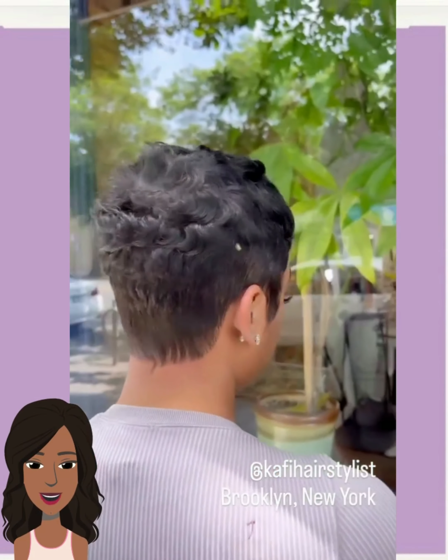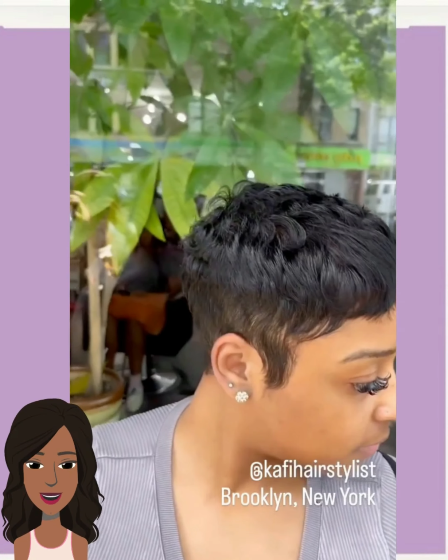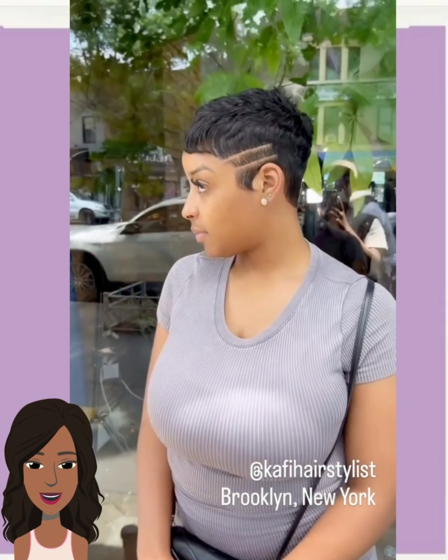And this pixie also features that layered choppy texture to it as well. Perfect for giving some height. Beautiful baby bangs going there in the front to frame out the pixie. And of course, we are loving that line parting design going on the side.